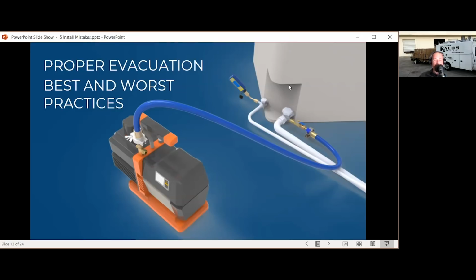If I was going to pull on the entire system, say I replaced a compressor or something like that, I would then use a T here and two hoses, and that way I would get more capacity. But at that point, then we'd have to use two core remover tools. We'd have to valve them both off when it was time to do our decay test, once we'd pulled down to deep vacuum. And then this micron gauge is going to be more prone to jump up.